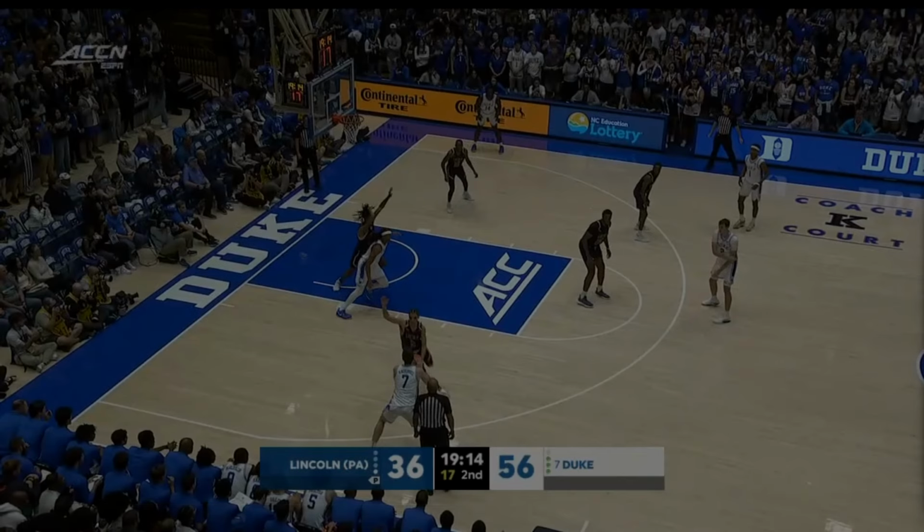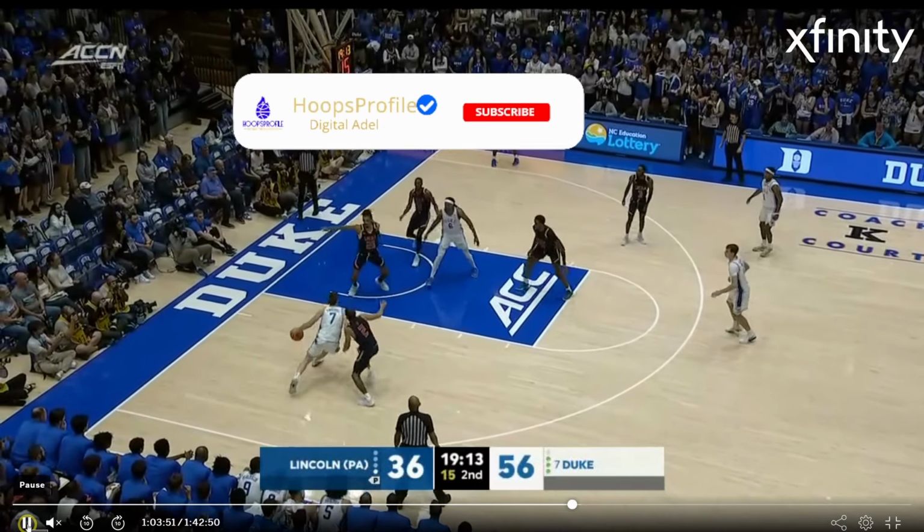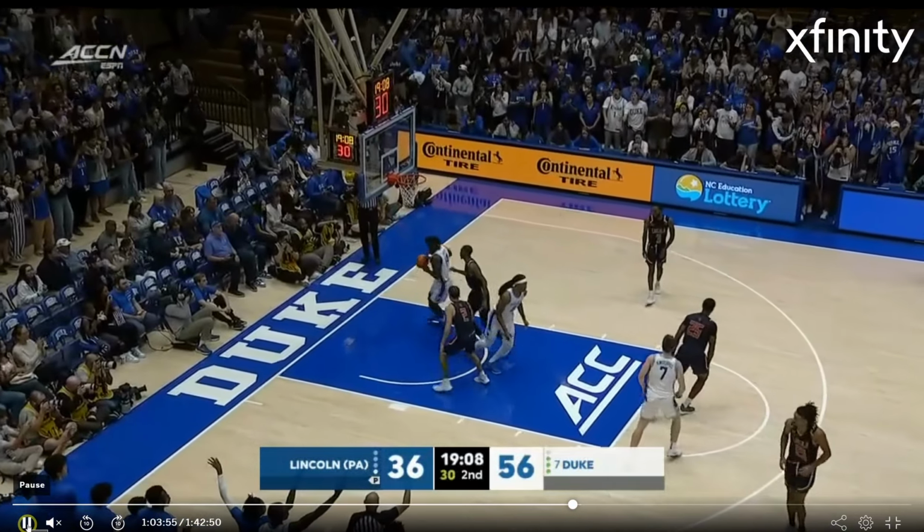I know we spoke about it before, but one of the most impressive things about Kon Knueppel's game is his ability to beat his man out of the triple threat using his fundamentals and threat of outside shooting, and then the playmaking off of it. He's just such an instinctive player.